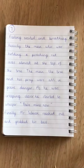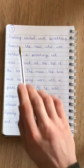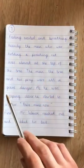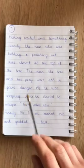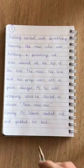So that was the paragraph read out. What I'm going to do is go through the commas that are missing. Remember, there are 7 commas missing. So if you've got less than 7 or you've got more than 7, have another check through to see if you can get the right amount of commas. So I'm going to go through the commas now.